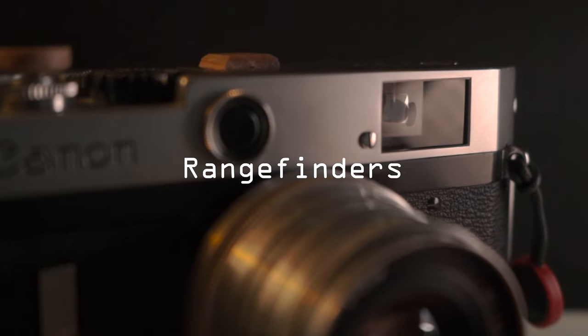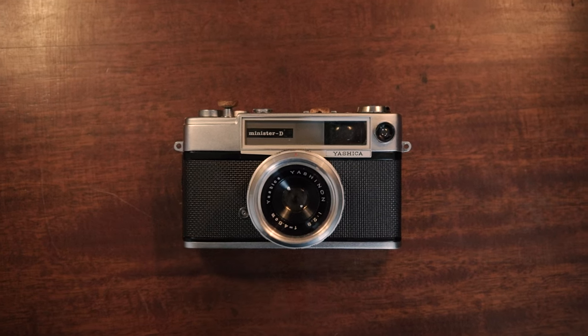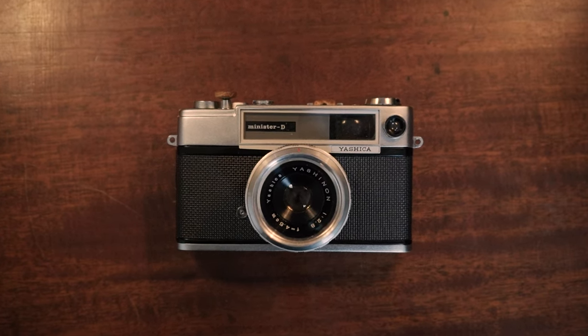Alright, if you've watched my videos for any lengthy amount of time, you've probably seen this camera over here on the shelf, and I think it's time we talk about it a little bit. Fitting that we talk about this after the Yashica Mat 124, this is the Yashica Minister D. Now, this is the fourth, I believe, model in a line of Yashica rangefinder cameras, and it's honestly really, really nice looking and pretty fun to use.